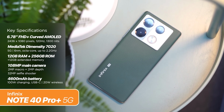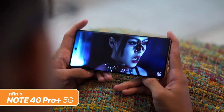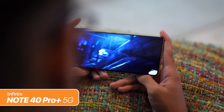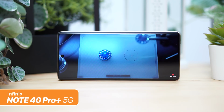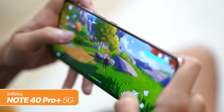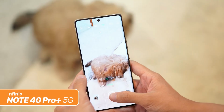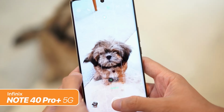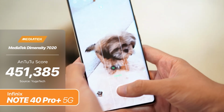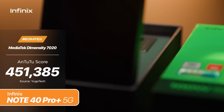As for other highlights, it sports a 6.78-inch Full HD Plus curved AMOLED display with a refresh rate of 120Hz and a peak brightness of 1300 nits. It's covered by Gorilla Glass 5, and the phone also gets IP53 dust and splash resistance. Just like the Camon 35G, the Note 40 Pro Plus 5G comes equipped with a Dimensity 7020 chipset, 12GB of RAM, and 256GB of internal storage.